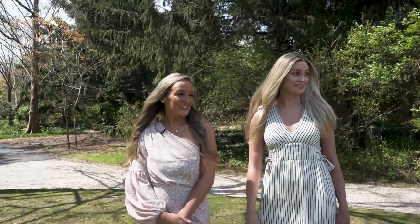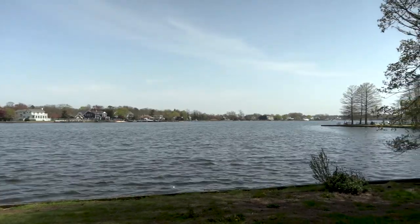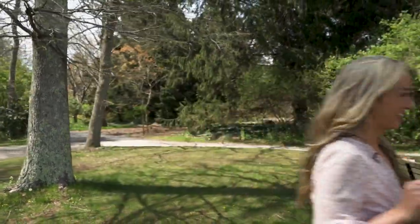Look at this view. It's amazing. Did you know the Connetquot River is one of the four largest rivers on Long Island? I did not. Did you know that this is a perfect place to take an Instagram? It is. Can you take one of me over there?